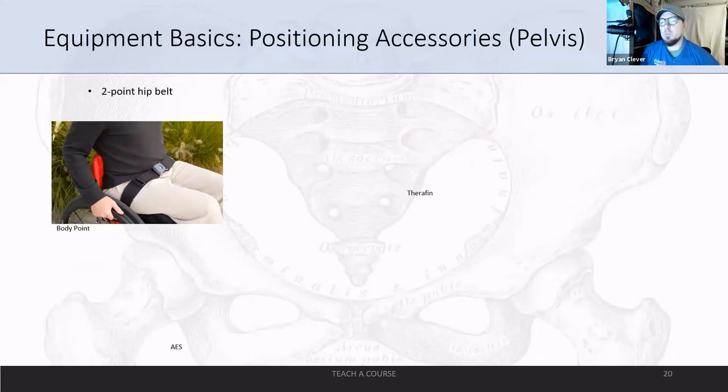All right, positioning accessories. We're going to start at the pelvis. Why? Because everything starts at the pelvis. Never forget that. Everything starts at the pelvis. So your basic pelvic belt is your 2-point hip belt. There's a couple ways to mount these. If they have a tendency to go into that posterior pelvic tilt, you want to mount that belt so that it lays across the hips and catches those ASIS so the ASIS can't slide under that belt. If they don't have that issue, then you could just mount it at that 45-degree angle. Then it's more for comfort and safety, peace of mind that they're not going to go flying out if they hit a bump.